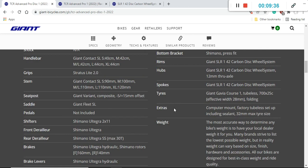This wheel set is wrapped in Giant Gavia Course tires. So as I said, a tubeless tire. This is a 25mm tire out of the box, although Giant is saying that effectively it's a 28mm tire. Okay, I believe them, but I still wish that they included out of the box a 28mm tire. So for example, in the future, when you destroy these tires, of course, I would just buy myself a 28mm tire immediately, just because you always have a lot more air volume inside and the ride is going to be so much smoother.